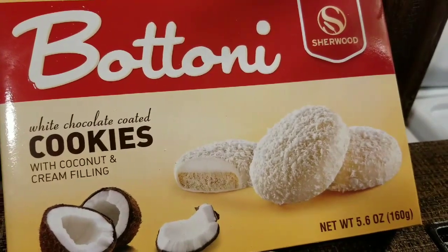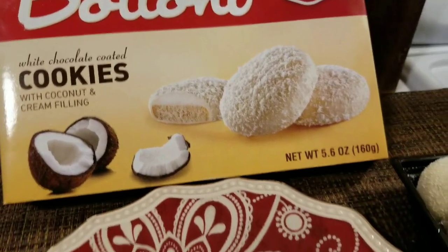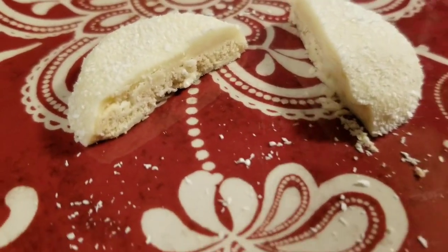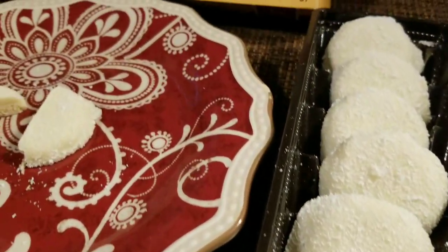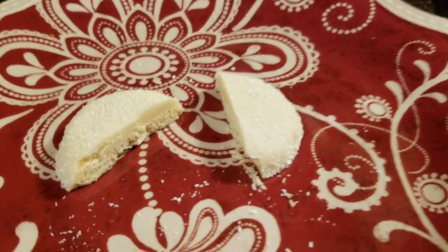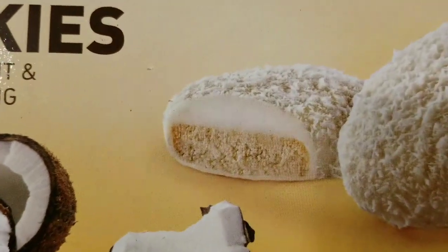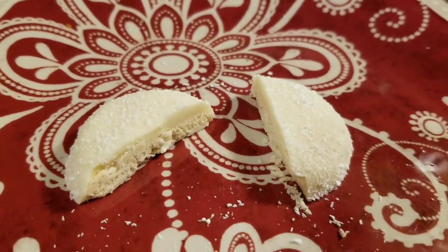All right, guys, so I got some white chocolate coated cookies with coconut and cream filling. Say that a few times fast. Not so much. So I cut one open for you guys so you could see what it looks like. I did try them. I do like them. I am a sweets person, but I could only eat two of these. That seemed to be the sweet factor limit, I think, because of the white chocolate. But this is what it looks like on the inside. They're very, very messy, just a heads up. I thought they were gonna be super puffy and light, but no. They're a very dense cookie, but they are good.